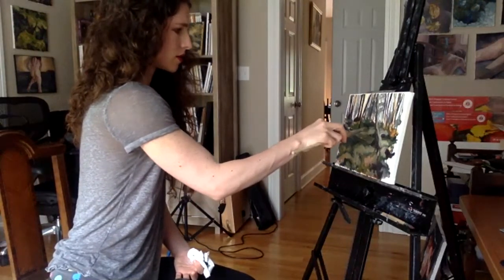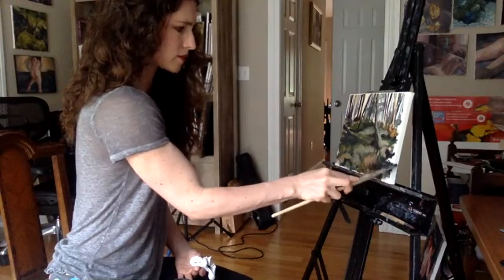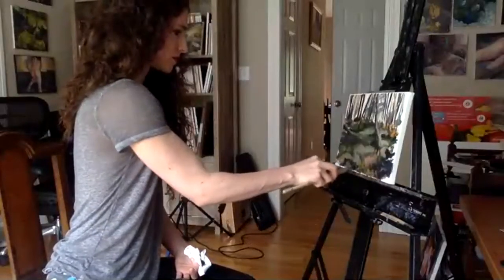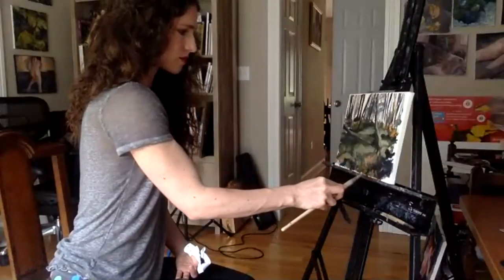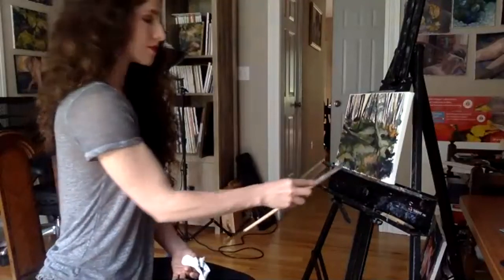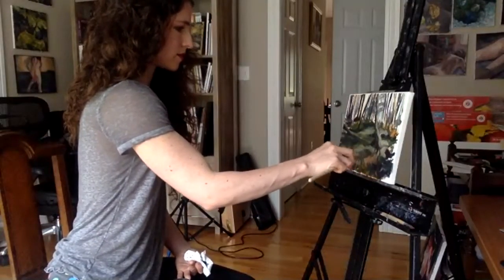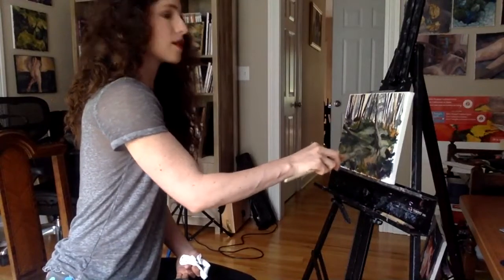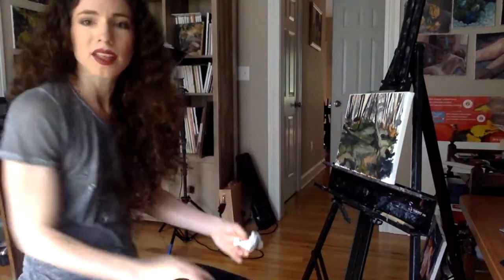Okay. There. A little dark right over there. You don't want to lose your little happy bits that are going on. There's some happy bits going on. So I did pull out a couple of blues, and I might put some of those bits in. You see what I'm saying? Muddy is way better than chalky.